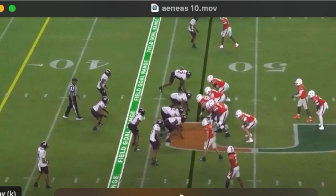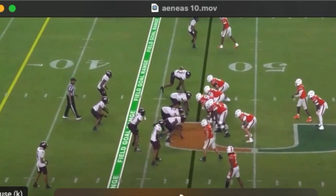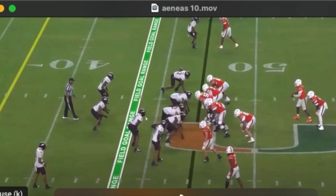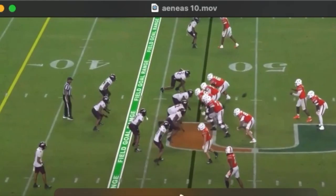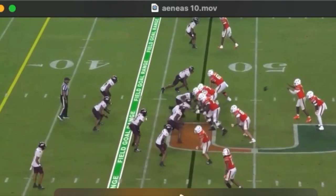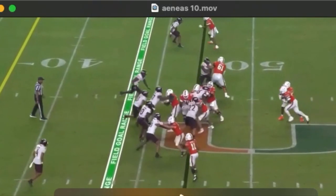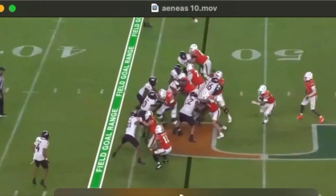Again, at 2-eye, really has a knack for just destroying double team blocks and allowing linebackers to float right around the line of scrimmage without guards and centers being able to reach them at the second level. Very low and fast off the football, changing the line of scrimmage, forcing the back to bounce this.